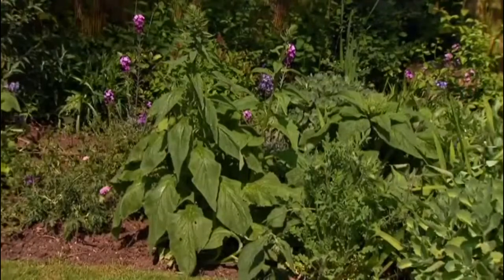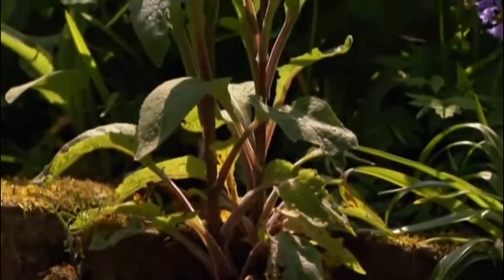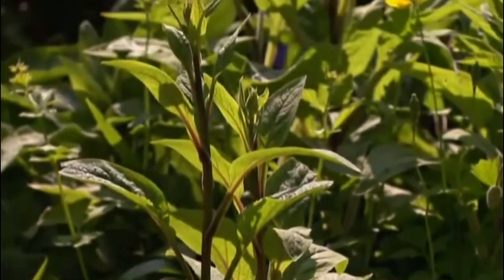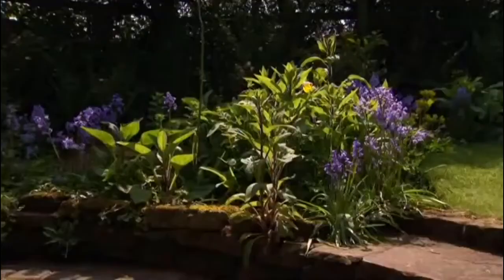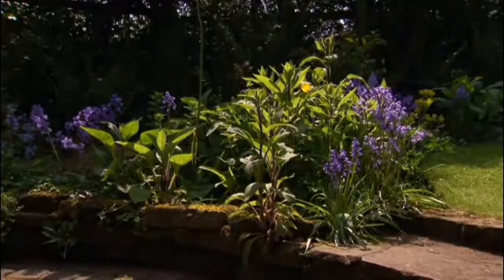I just look for stuff I like the look of, and I also let the garden tell me what it wants. And if foxgloves, for example, are coming up absolutely everywhere at the moment, I let everything go over to seed and see where things self-seed, because if that's the right place for them, the following year they'll reappear.